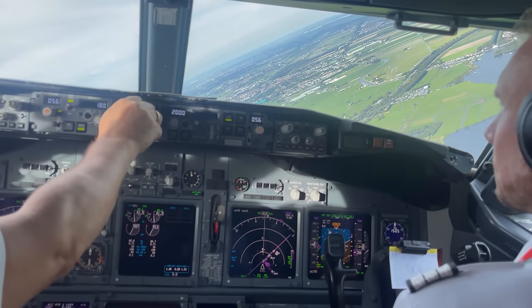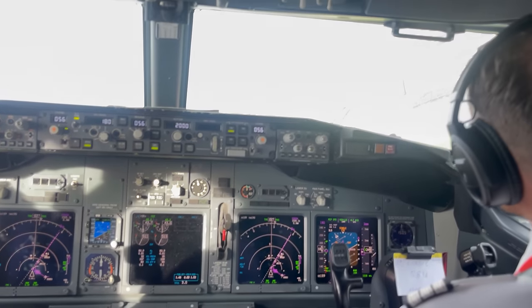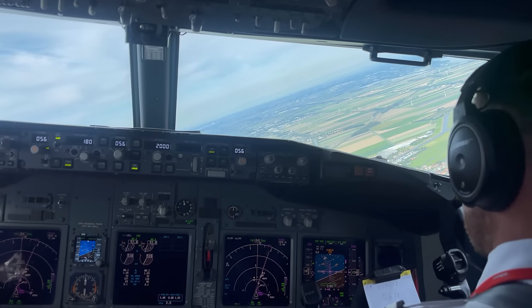Climb flat level 160. Pin a 5 golf, heading 230. Heading 230, pin a 5 golf. Check.